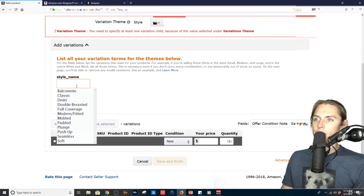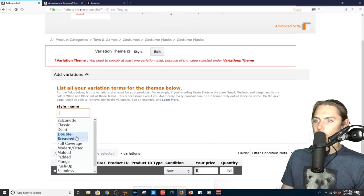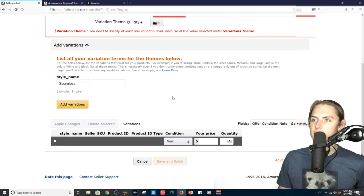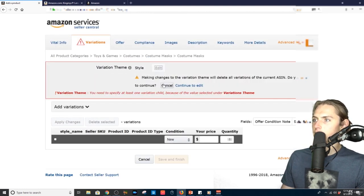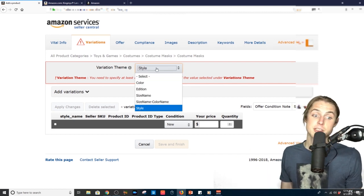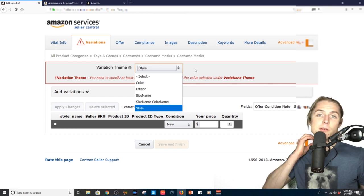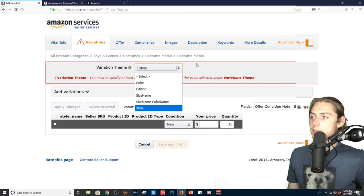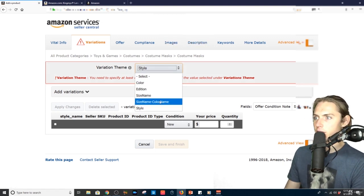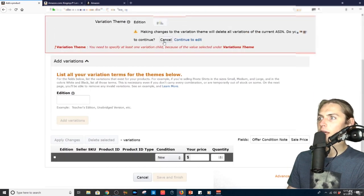This would be, let's see, style name, let's see, seamless. We'll call this seamless. Maybe not style. That was giving me some issues. All right, sorry, I've never listed masks before. I haven't read the browse tree category for this, so perhaps there's some specific details in it, but I just haven't done that research on this one, and in the future I would, if I was going to actually sell these horse masks. Edition, maybe you could probably make it color.